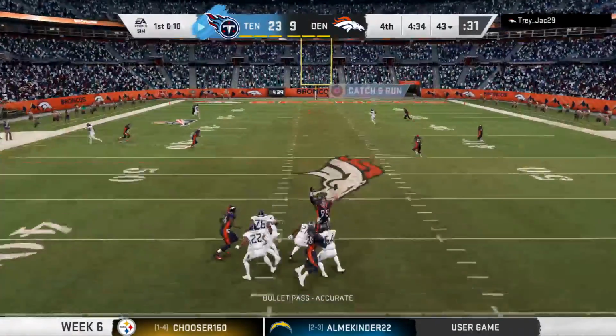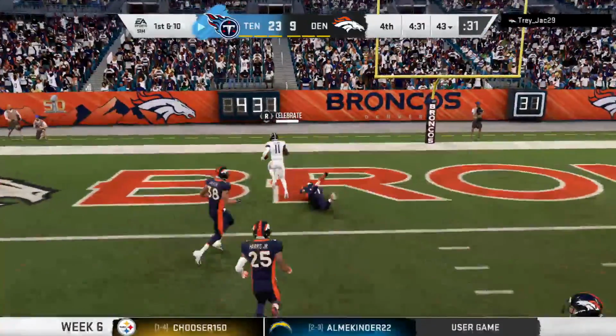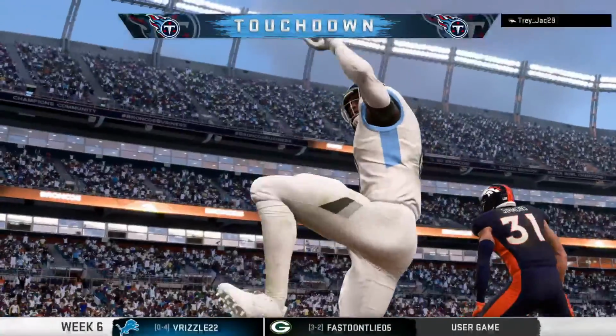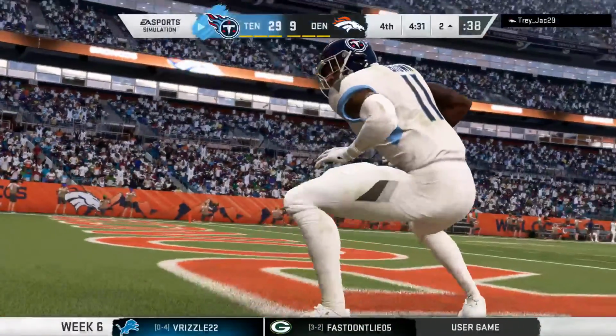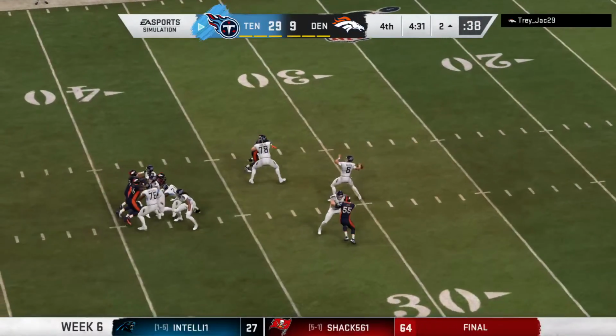Here's Mariota. He's going deep for Brown. This is caught inside the 15. Touchdown, Titans. A.J. Brown, his second touchdown of the afternoon. And the Titans are able to extend their lead.